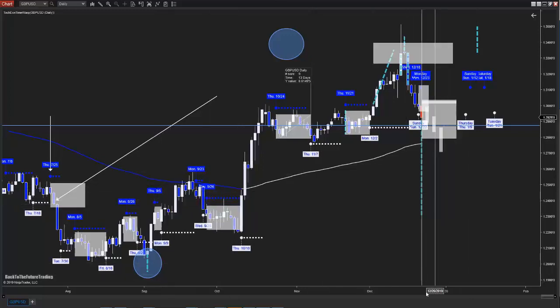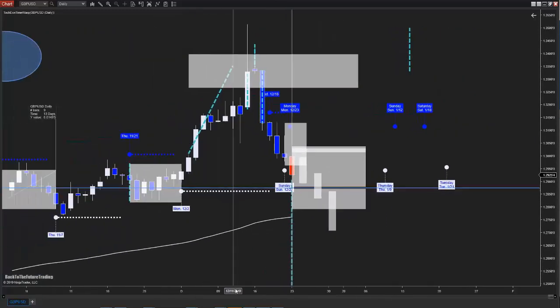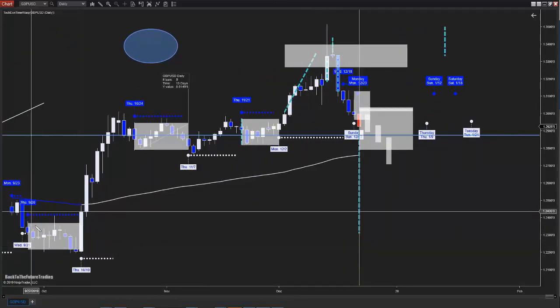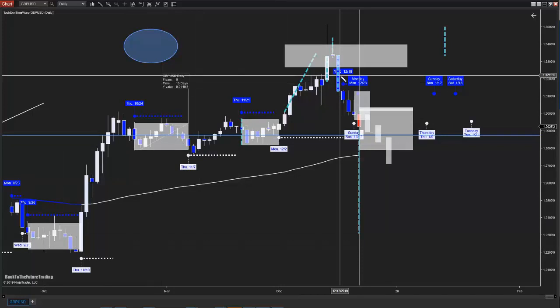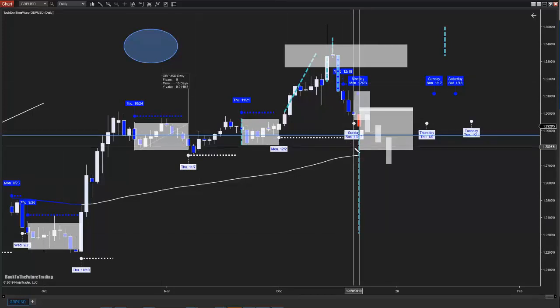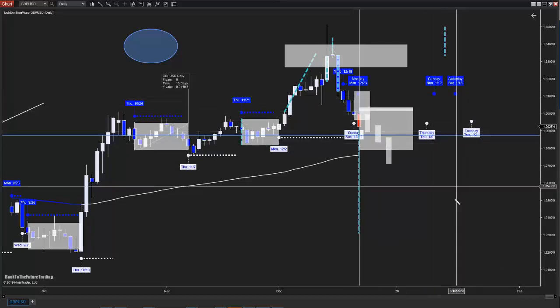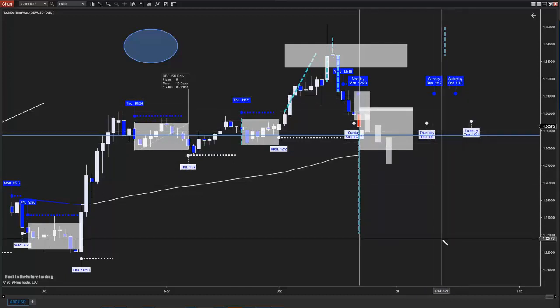But the dates to look forward to in the future, again, these dates we all had an awareness of. If you're in my webinars each week, you know that we're calling these dates out and talking about them proactively. We're looking at the 9th, the 12th, the 18th, and the 21st for the pound going forward.